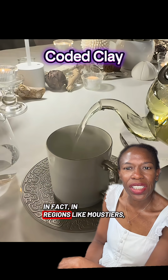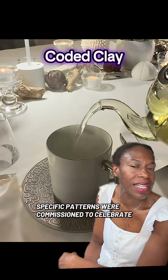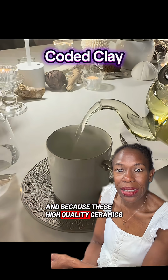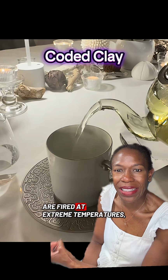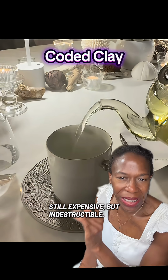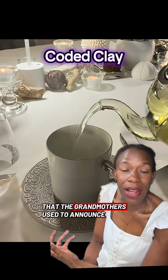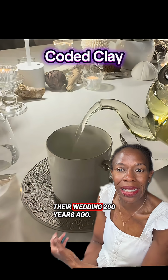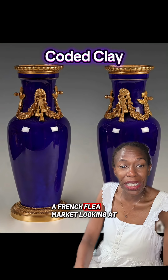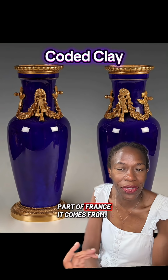In regions like Moustiers, specific patterns were commissioned to celebrate marriages or births. And because these high quality ceramics are fired at extreme temperatures, they're almost indestructible. Still expensive, but indestructible. Families still eat off plates that their grandmothers used to announce their wedding 200 years ago. So the next time you're at a French flea market looking at a bowl, turn it over and see which part of France it comes from.